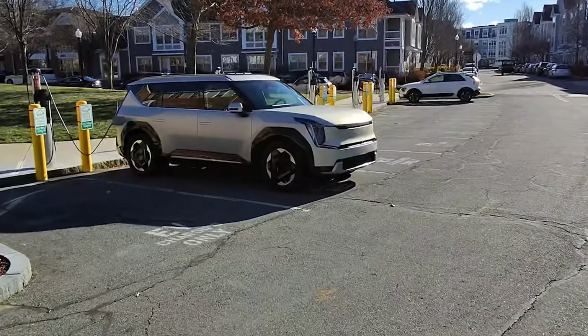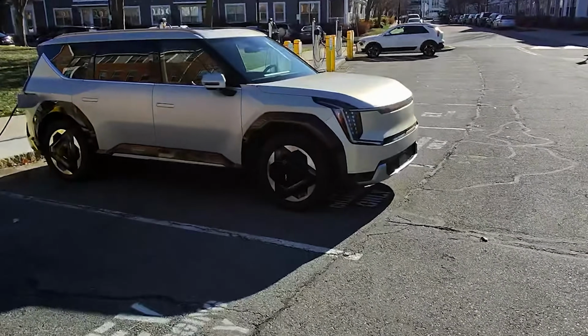It takes a long time to charge. It takes 11, 12 hours. And this week I've been spending a little bit more time revisiting the Kia EV9. This time I have the Land trim instead of the GT Line. I just went and plugged it in, and it has a big battery. You're talking 95 kilowatts usable.